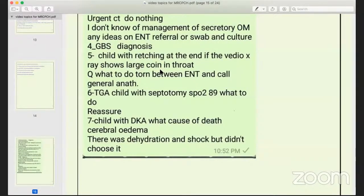And there is a maneuver, na? What is that maneuver? Five back blows and the Heimlich maneuver. Heimlich maneuver for more than 2 years. We should do the Heimlich maneuver; then for less than 2 years, five back blows and five chest thrusts. Yes, chest thrust. Heimlich maneuver means abdominal thrust.